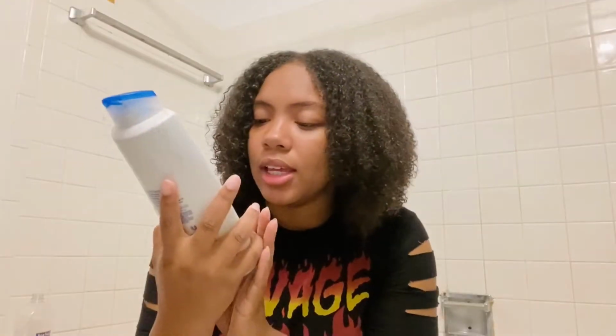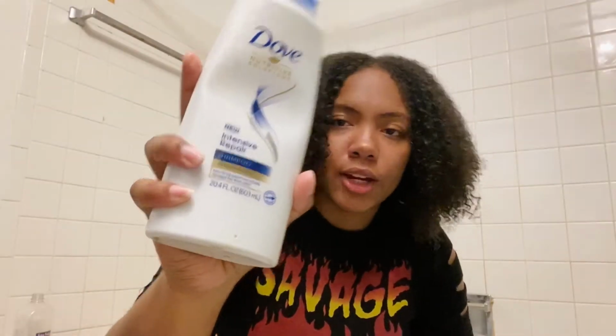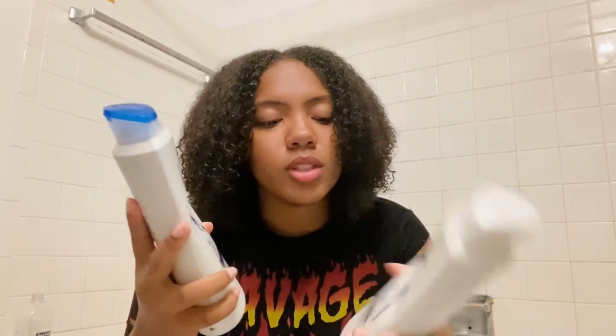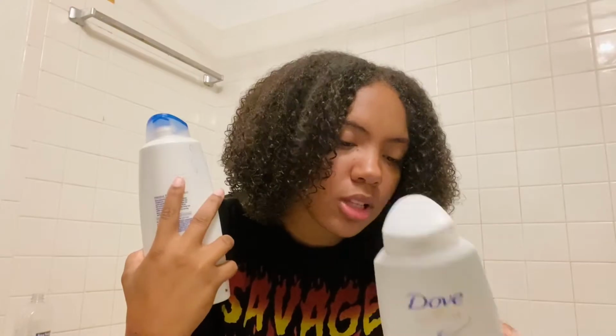The two products that I used today were Dove Intensive Repair, the shampoo and the conditioner. So the conditioner says you're only supposed to leave it in for 1 minute, but I left it in a little longer. I usually leave it in for like 3 to 5 minutes.